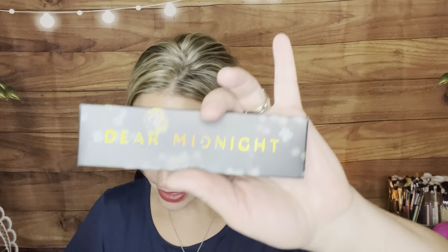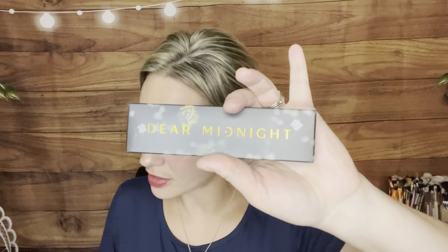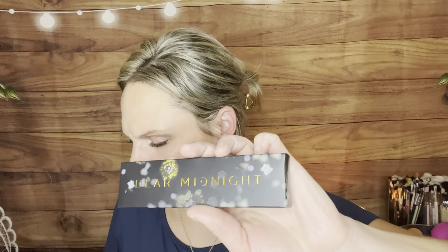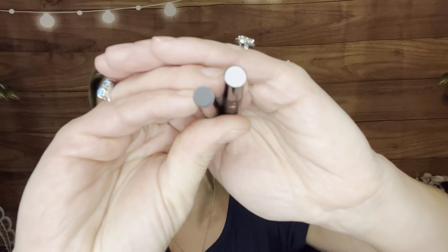Okay, moving right along. Next, this is from Dear Midnight. This is their Star-Crossed Eyeliner Duo. It retails for $38. I've never even heard of this brand. Who are you? $38 for two eyeliners? Okay, so it looks like one is either dark gray or black, and the other one is either silver or white.